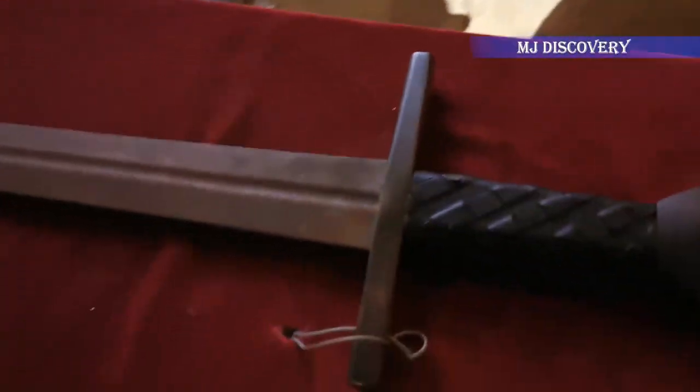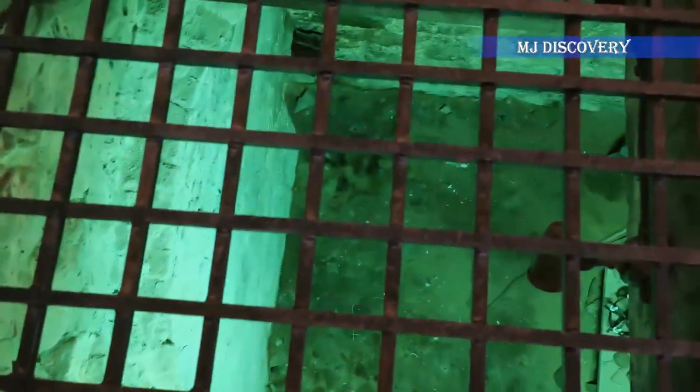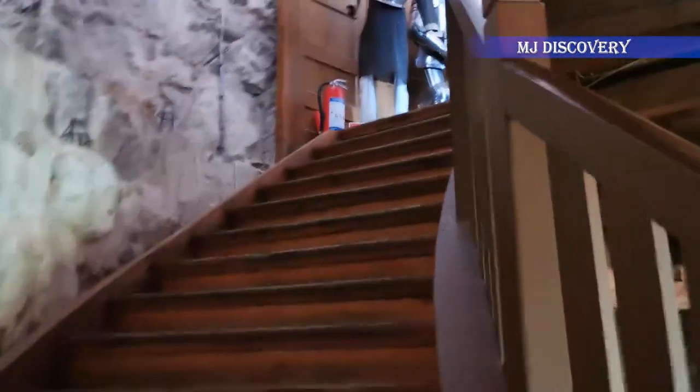So this is the sword I was telling you about. That is a small pot, and these two look like thrones, and here we have a big round hole, dig, or whatever you call it. I'm going upstairs now.